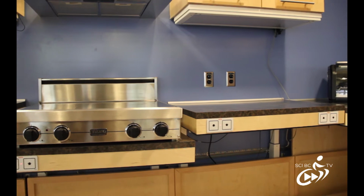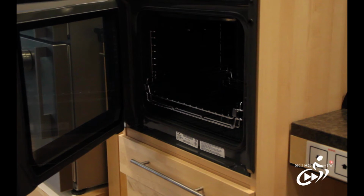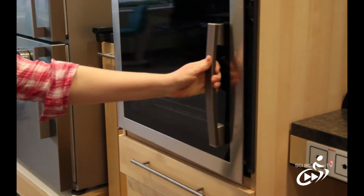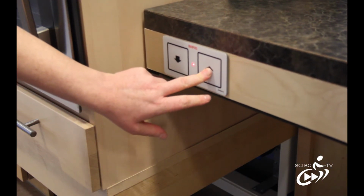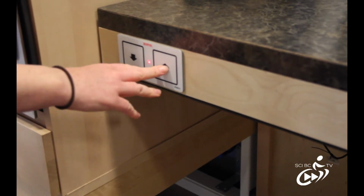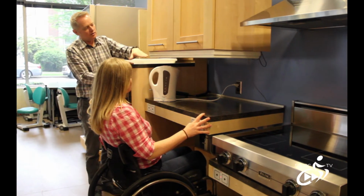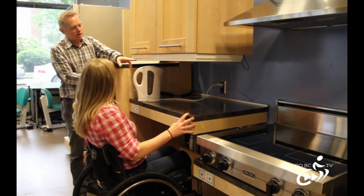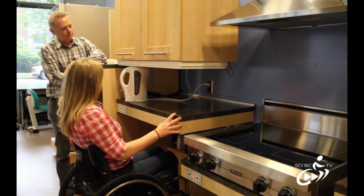Can you tell us a little bit about some of the other features that this kitchen has? You'll see that the stove and the fridge and the oven are all on devices that can move up and down to facilitate ease of access to somebody with mobility challenges. One of the safety features on these is that should it get down, maybe you have an appliance or something on it, you'll see as it touches the kettle, it'll stop.